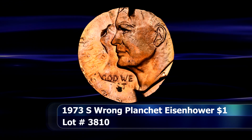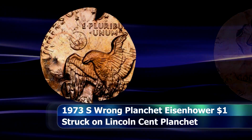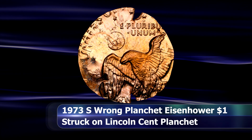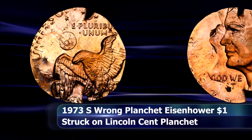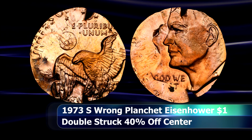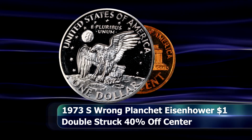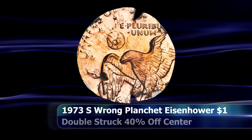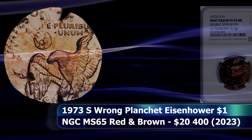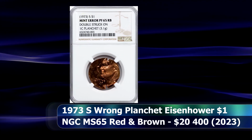An Eisenhower dollar coin struck on a Lincoln cent copper planchet. On this coin, a penny planchet was fed in between proof Ike dies at the San Francisco Mint. The planchet was then struck, and upon the dies releasing, it must have bounced and rotated about 40 degrees, and was then struck again, causing 2 flange splits on opposing ends of the coin and leaving just enough details to discern that it was meant to be a 1973 S Eisenhower dollar, graded by NGC with a grade of proof 65 red-brown, to see a final price at auction of $20,400.